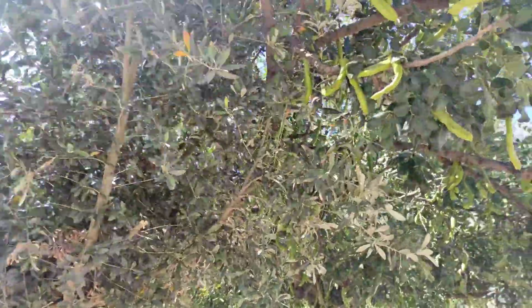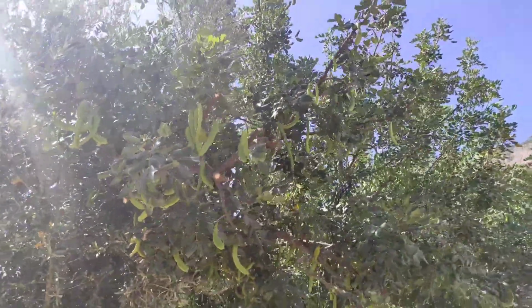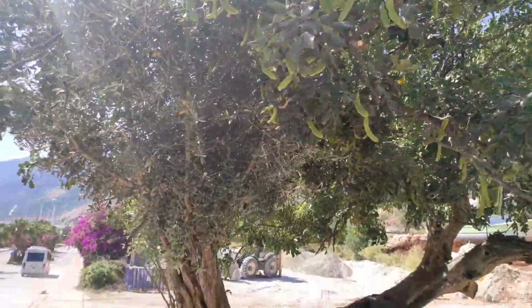This is an olive tree with a carob tree next to it. That's the carob tree. And these are the carob fruits. They are not ready yet. Once they're black, they're going to be ready. There are some at the camp that are ready. I'll show you them.